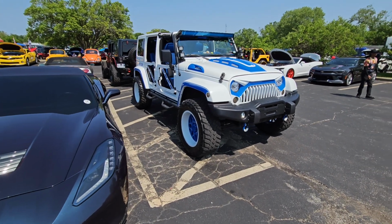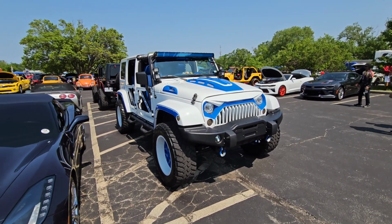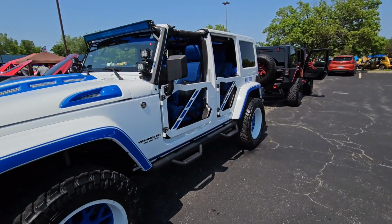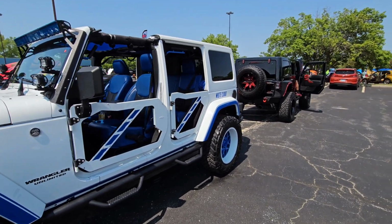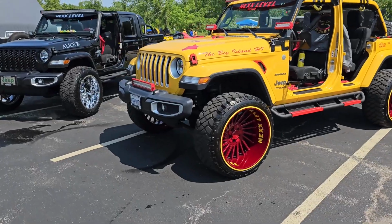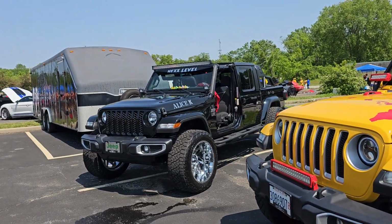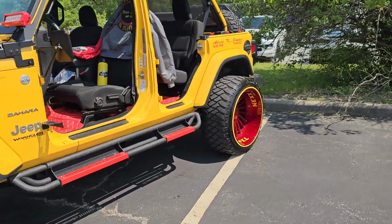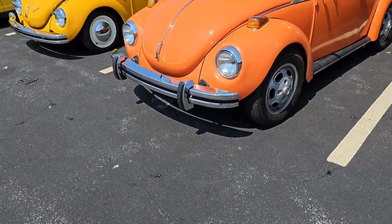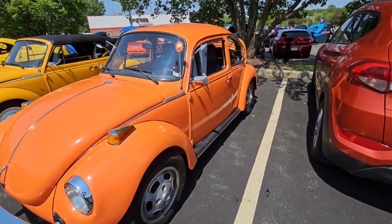Normally I don't film something that's new, but wow. I gotta see what that sticker says in the back. Oh, it's the White Cloud. Dude, another cool looking Jeep. Wow. Another one right here too. That's pretty cool. Can't go off-road no more, but you are styling. This is the Performance Car Show. What are you doing here? Yeah, you too. What you got under the hood?